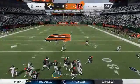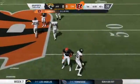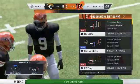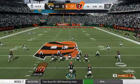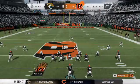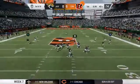To throw on 2nd down. Lawrence. And the catch made. It's Tyler Boyd. And they get him down, but not before he takes it across the 40-yard line. It's a gain of 13, and the Bengals have a first down. A couple of first downs has the football positioned at the 43 as they come up 1st and 10.